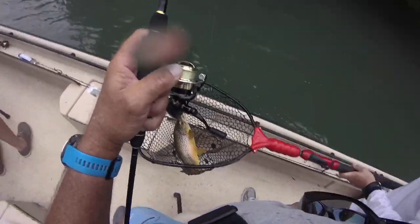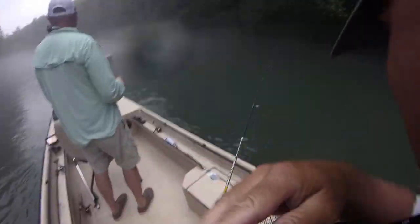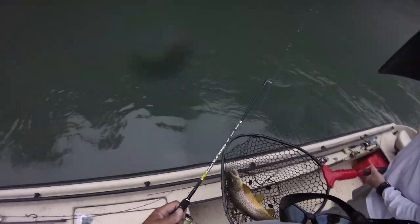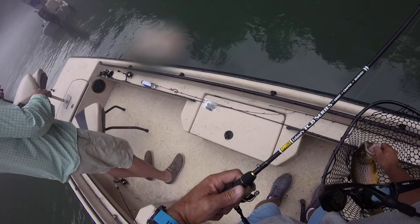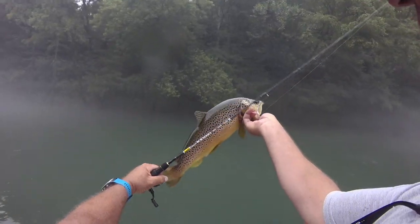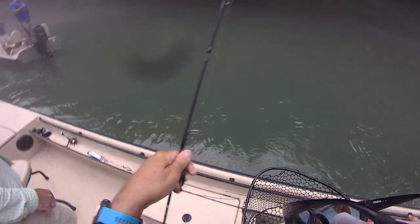Good job, my man! Oh my goodness! Great job! Oh man. My gosh! That was fun to watch. Oh, look at that fish! Look at that thing! That's a dude! Oh, nice netting job! Monstrous. That is amazing! The biggest trout I know of caught on the TCB. Oh my gosh! And what pound test? 2 pounds.